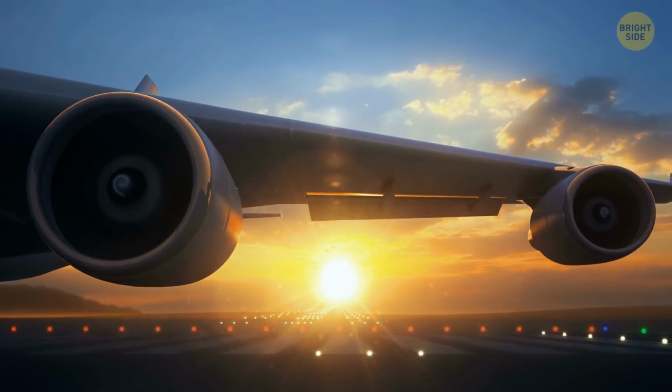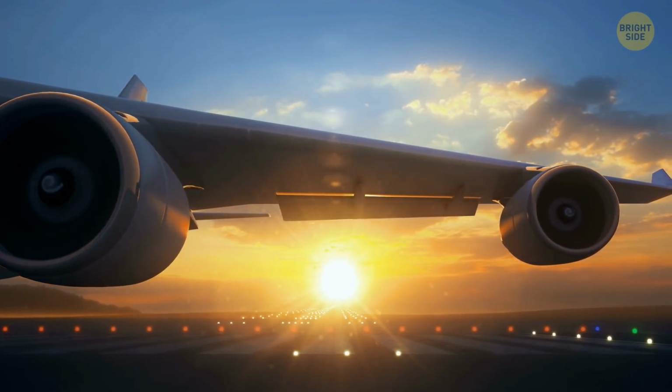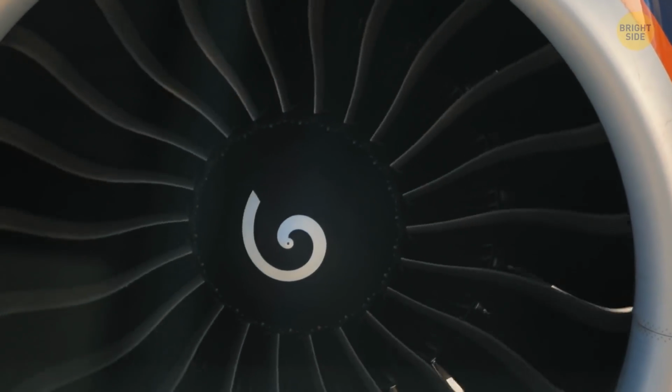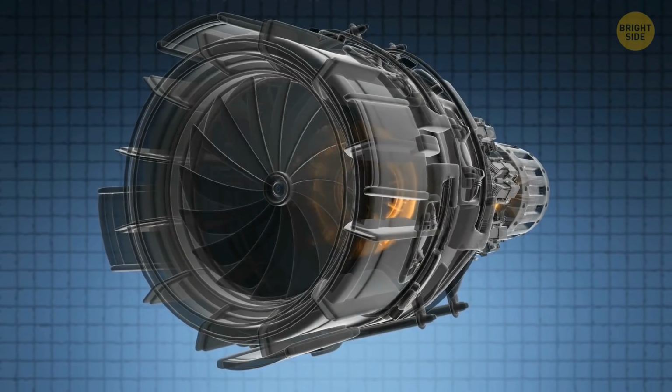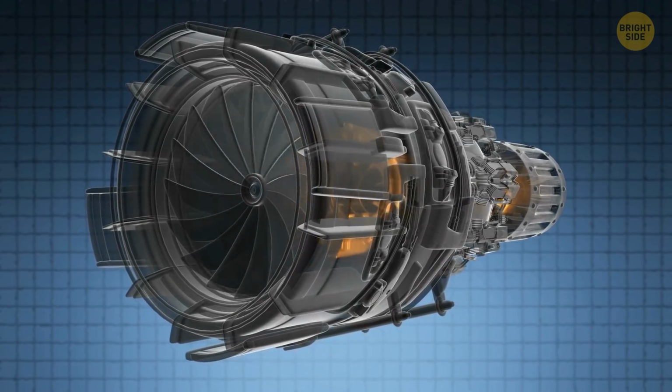The turbines are located under the wings, since this makes it cheaper, faster, and easier to service the engines. Previously, they used to be placed in the tail. It required expensive equipment and much more time to repair.